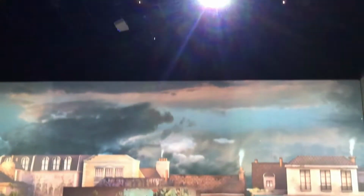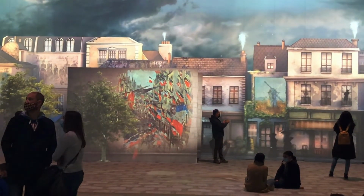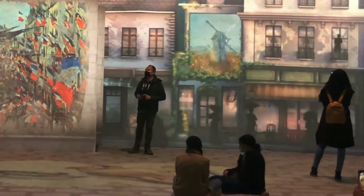Then you pass into the immersion proper. 28 overhead projectors cover every wall and the floor with a colourful narrative set out in chronological episodes. The detail's well thought out, with little shadow cameos describing street scenes, in this case from late 19th century Paris, or whatever the context is for certain periods in Monet's life. The audience stand or sit in the space, and the experience literally unfurls around you.